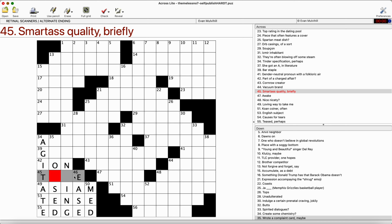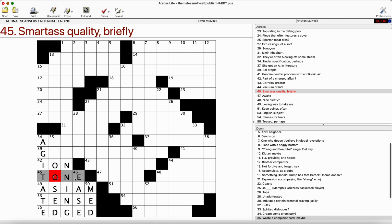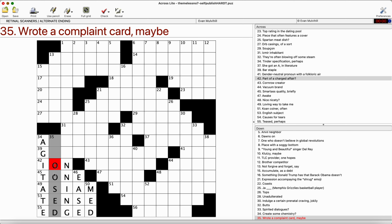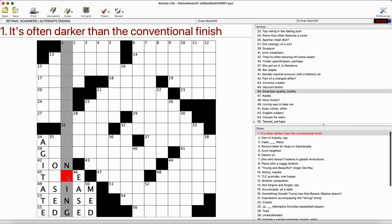So, smartass quality, I'm thinking like tone. And if you put in tone, it's okay to try something, but if you get something wrong and you finish the puzzle and you come back to it and a section isn't making sense, that could be a problem. So I would double check, oof, this is just not looking like anything that could be a word. So I would say, okay, let's back off on tone.